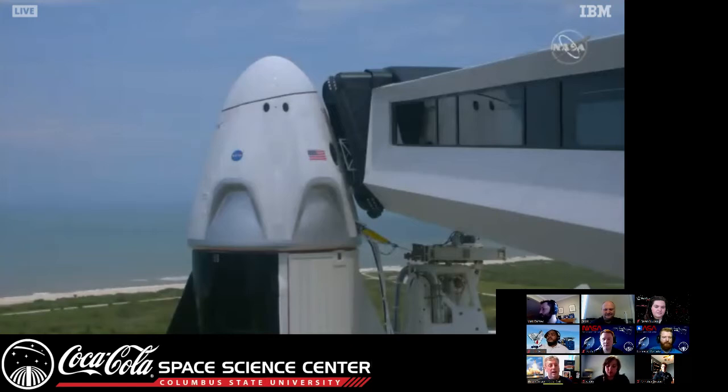But anyway, as we're approaching here, we're getting ready to have an update. I think Mike Johnson, Mike, you've been listening to the loops. What do you know? Yes. So they just announced that they are go for launch. They are go for propellant load, which means they are going to start loading the fuel on the rocket. This gets to the portion where they're really careful because there are astronauts on board.